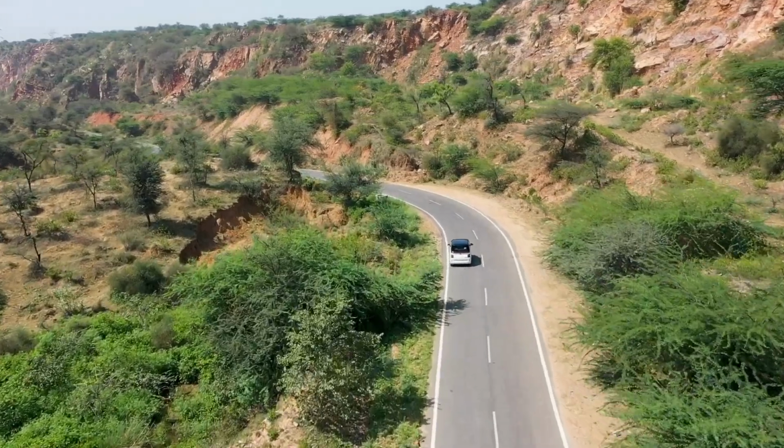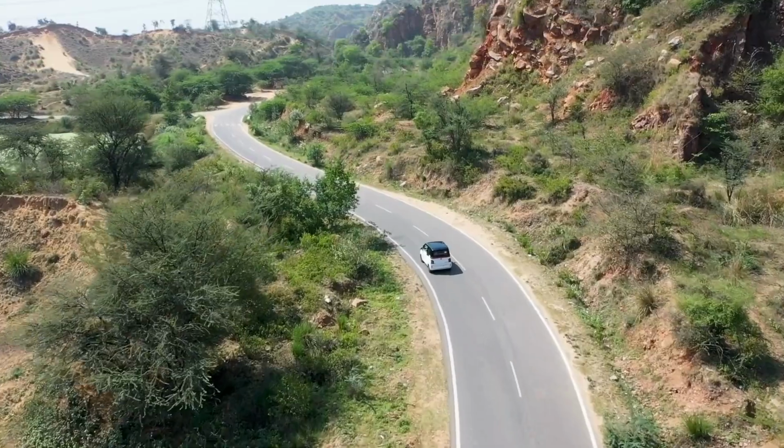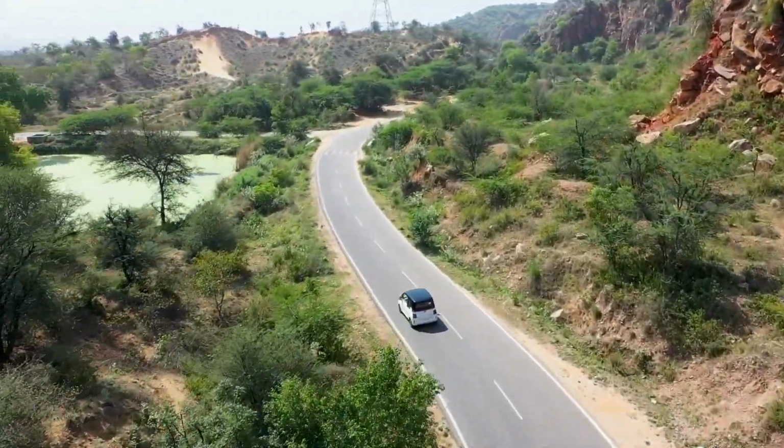It is great to look, great to drive, and we can't wait to spend more time once the pricing is out, and we'll give you our thoughts.